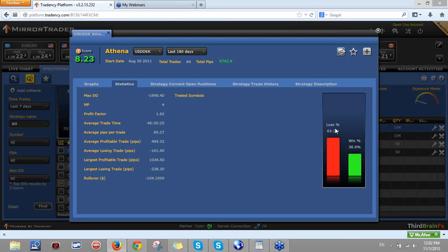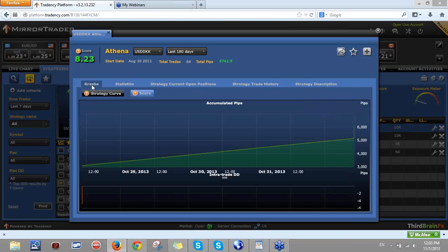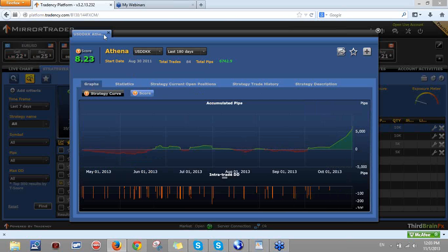The percentages loss and win, I think, are not displayed correctly at the moment, because as you can see, with 7,000 pips gain, we cannot have only 36% win. I think it's the other way around. It's 63% win and 36 loss. Let's see the graphic during the last 6 months. Not extremely big profit all the time, but the performance is good in total.